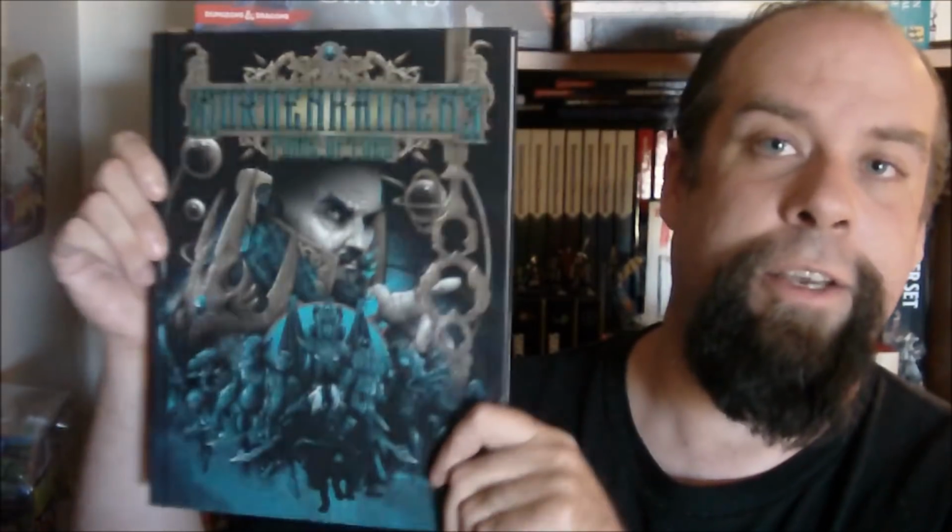The date that I'm recording this is May 18th, and it's actually my birthday today, so I decided to treat myself to something. I went down to Giant Robot Comics and I picked up a copy of the brand new Mordenkainen's Tome of Foes, released just today as the advance date for hobby stores. This is the hobby store exclusive cover that you can get.